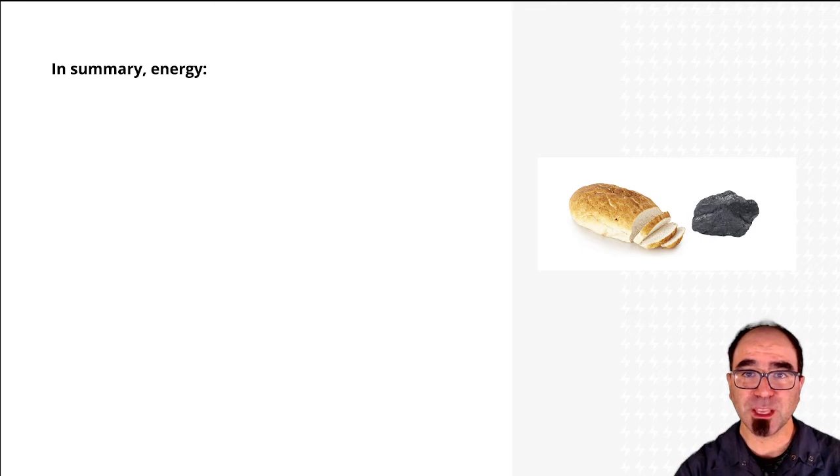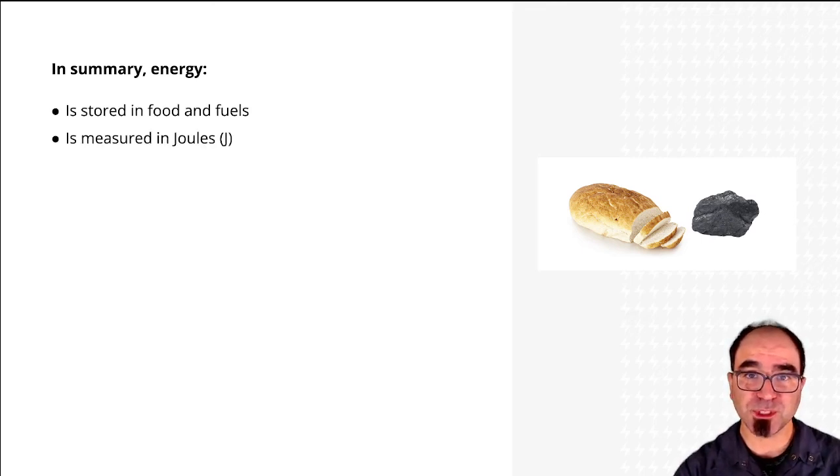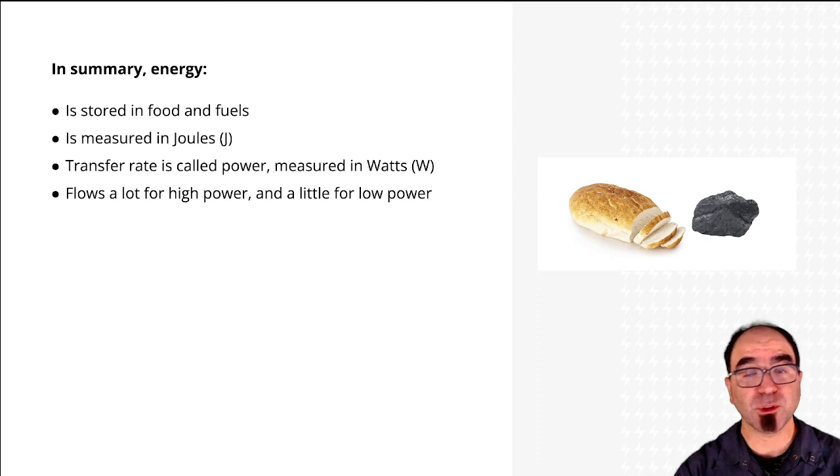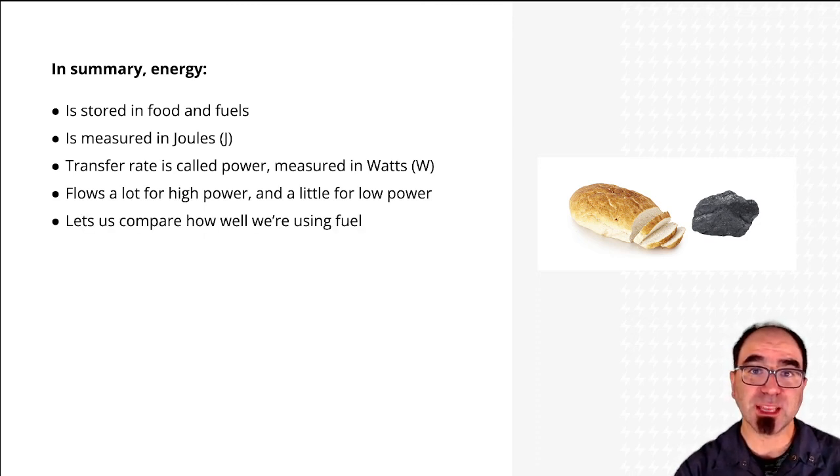Okay, in summary, energy is stored in food and fuels, and is measured in joules. The energy transfer rate is called the power, which we measure in watts. It flows a lot for high power and a little for low power. And energy lets us compare how well we're using fuel, as we saw in the incandescent versus LED bulb.